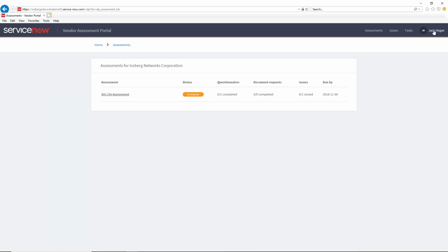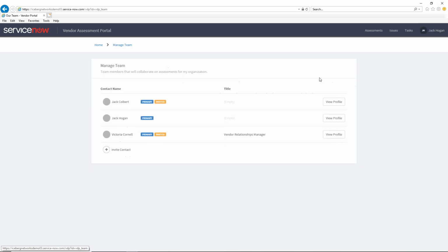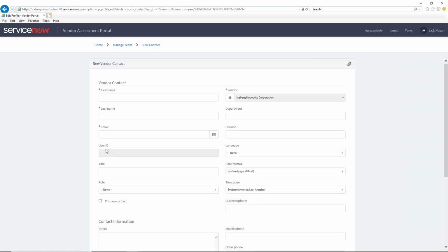I want to talk a little bit about something here now. I talked about managing the team. So here's Jack as the primary contact, and they can invite other contacts. What's going to happen is they're going to get presented with a screen here. So I'm going to put in another Hogan. I'm going to put in John Hogan this time.